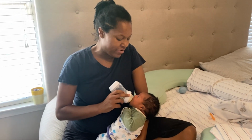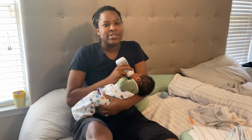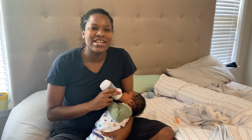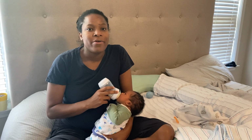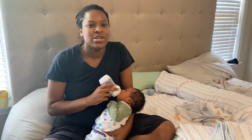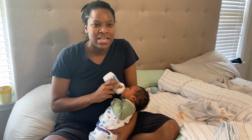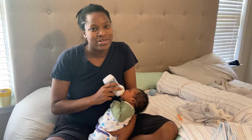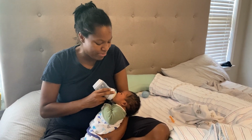I also bottle feed him too, just so I won't be the only one. With my 1-year-old, I exclusively breastfed him. And yeah, I'm not doing that no more. I want to be able to have a break, you know. Every feeding's just me feeding, so I want a break in between those feedings. So if I need someone else, like my husband or my oldest daughter, to help me out with the feedings, they can, because he's bottle fed and not on the breast.